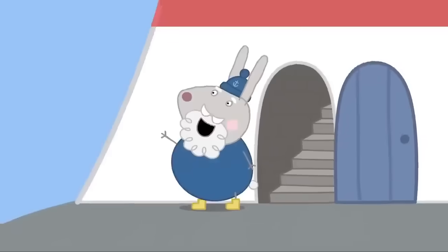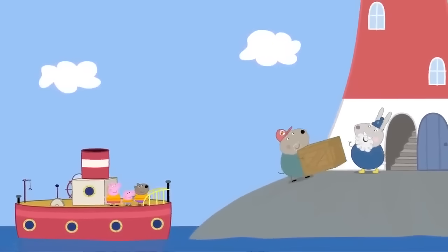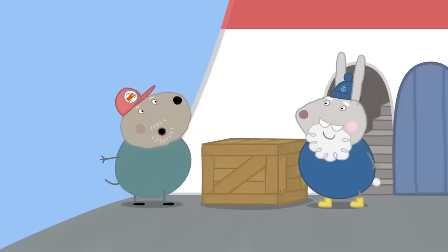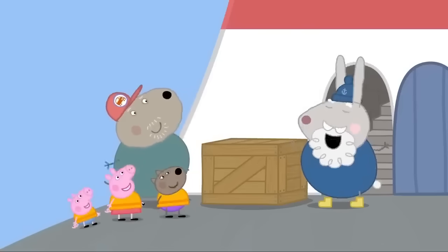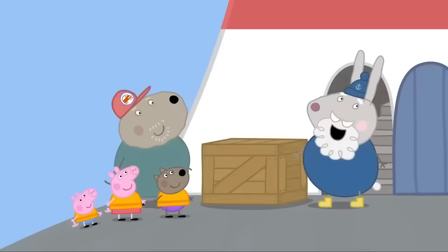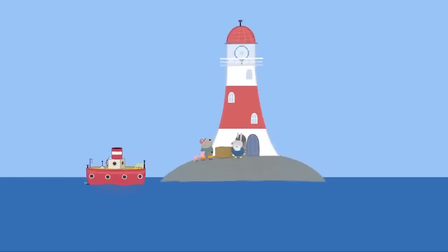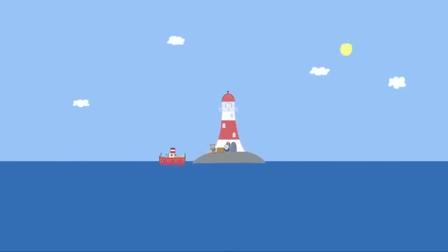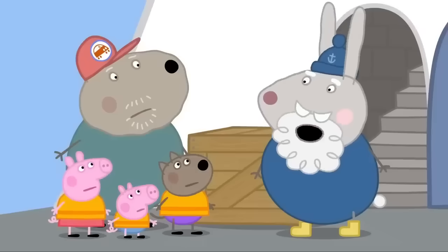Ahoy there, matey! I brought your supplies. Oh, thank you, Grandad Dog. I've got my crew with me today. Danny, Peppa and George. Visitors? I haven't had visitors in many a moon. I get a bit lonely with just the sea and sky for company. How long have you been here? Since Tuesday.